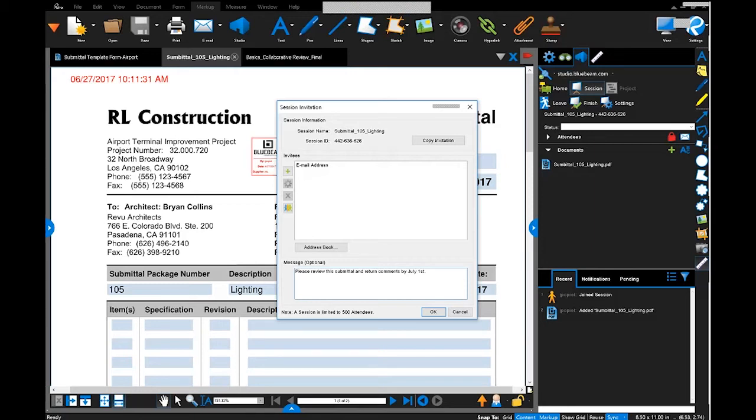And I'll just use a hyperlink from the bluebeam.com website that lets them know a short little tutorial on how to use Bluebeam Studio sessions. I find that the more information you give up front in your session invitation, the better the likelihood that you'll have somebody getting into the session and getting those comments in on time without having to email you or call you to ask you questions on how this works, especially for the first time.